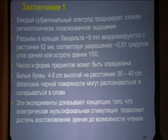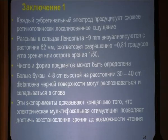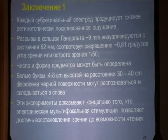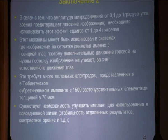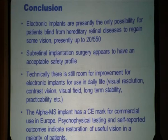So, to summarize, we now have a system that is implantable quite well. In our best patients, we could read big letters, but this is only a minority of the patients. And we still have this technical problem that the chip is not lasting long enough. We need these 1500 pixels to get a good resolution, and overall, presently this is the only way to get some vision back to these patients who suffer from this hereditary blindness.